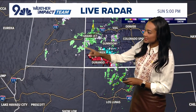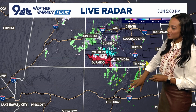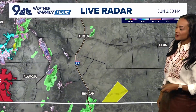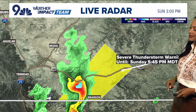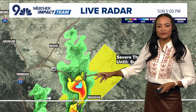Again, this is the same system that's been churning over the Four Corners region. With it, it's brought a lot of rain into New Mexico. It's also brought a lot of rain and snow into southern portions of Colorado. With this, we do have a severe thunderstorm warning in place. This is going to be near Branson. The severe thunderstorm warning will be until around 5:45 this evening. With this, we're just looking for heavy periods of rainfall, a couple of lightning strikes, and some gusty winds.